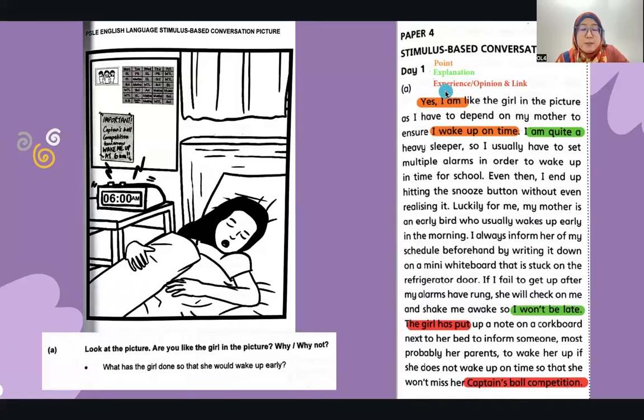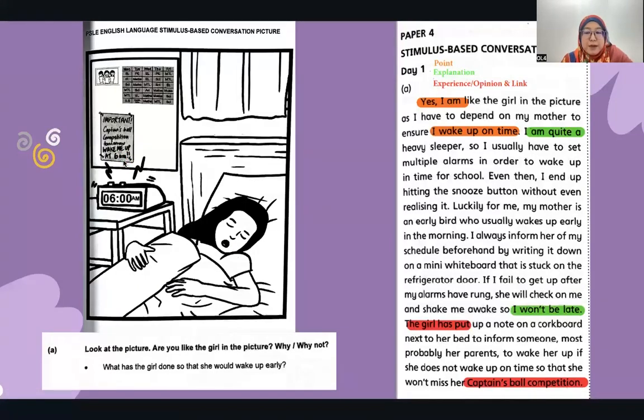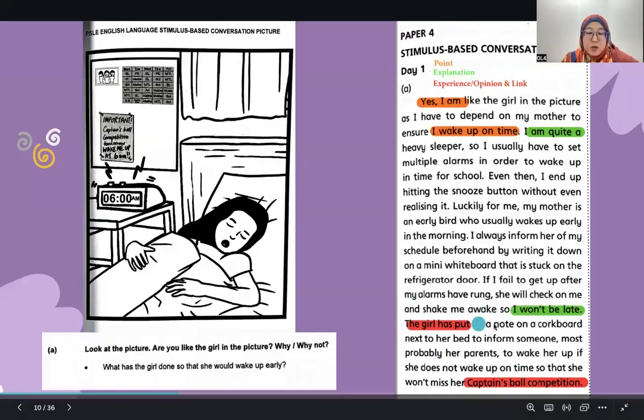And then on to the experience or opinion. So you see, she mentioned that the girl has put up a note on a cardboard next to her bed to inform someone, most probably her parents, to wake her up if she does not wake up on time so that she won't miss her captain's ball competition. Okay, so this is the experience, the second E, as well as the link.